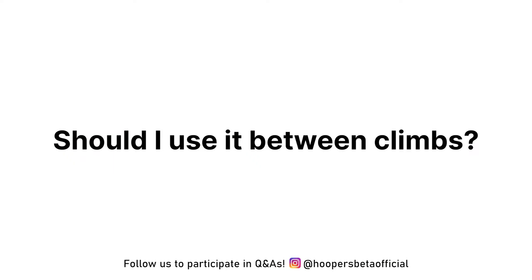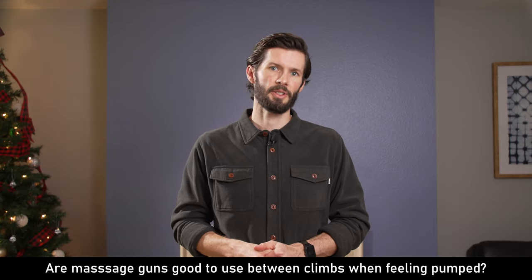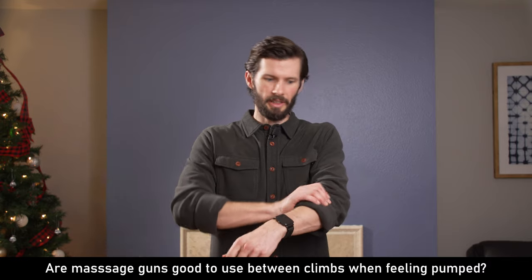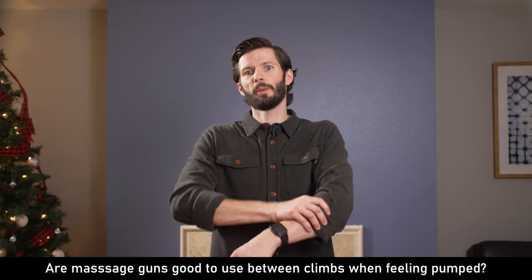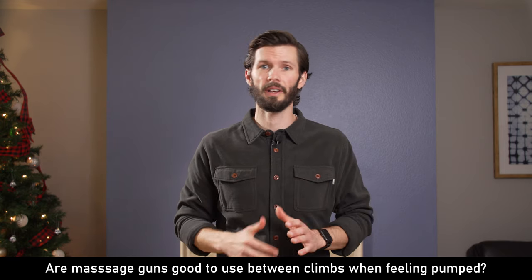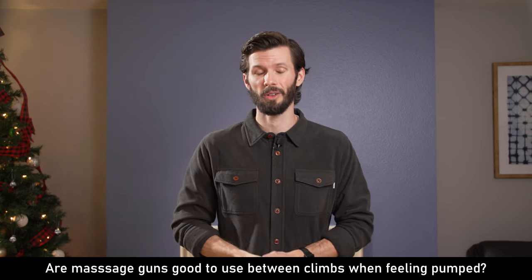Are there any benefits in using a massage gun between climbs where you feel really pumped? Well, again, that's kind of anecdotal because there's no evidence for it, but we're always shaking our arms out, right? And then massaging our forearms and whatnot when we're tired. So if you use that massage gun and it makes you feel a little bit better, then that's okay. But again, that's just anecdotal evidence.